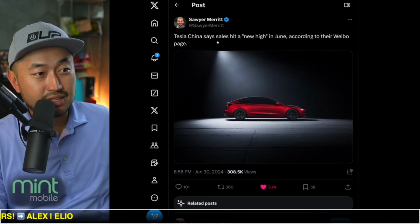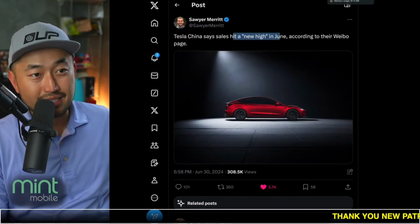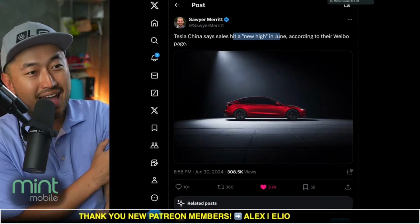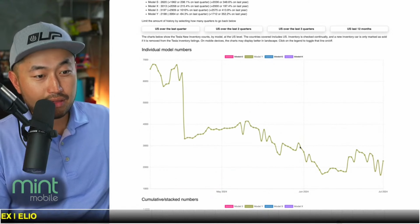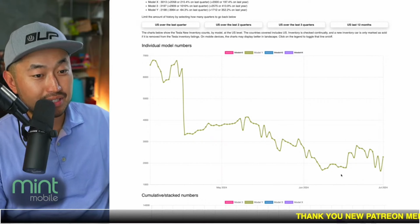Look at this post. Tesla China says sales hit a new high in June according to their Weibo page. So certainly Tesla US is definitely trying to figure out how they can offer a lower interest rate, because that's the name of the game at the end of the day. Model Y inventory was pretty much cleared out all the way through this downward spiral with inventory because of that 0.99% offer.